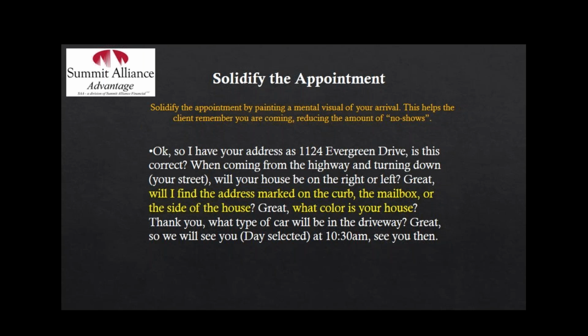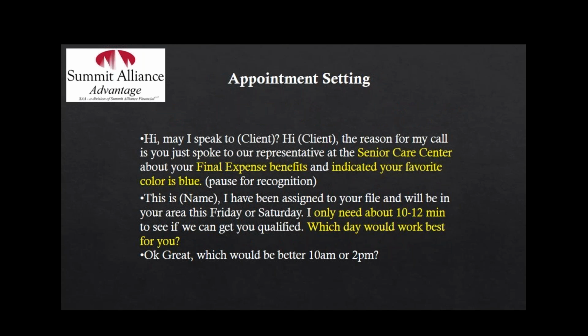And again, although I've gone through the script, that's the script. It's available in the back office. Don't sound scripted. Sound friendly. Go through it. Remember the bullet points. Remember what you want to cover. You want to mention senior care center, final expense, and their favorite color. Know that you want to talk to them about that.